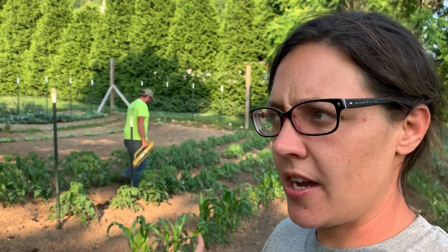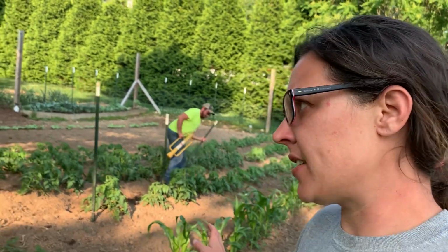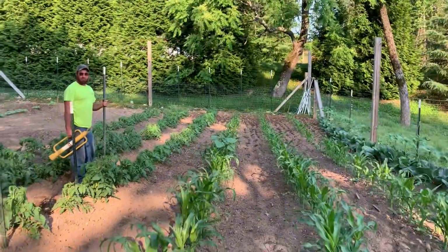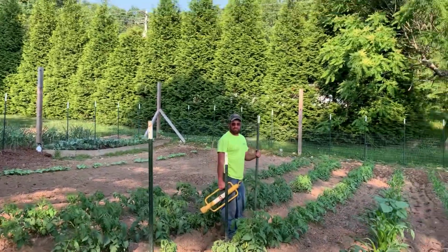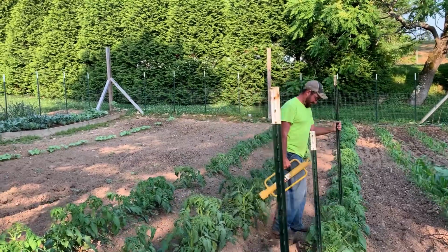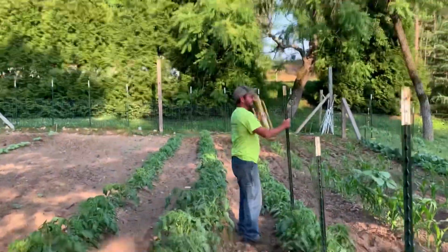The posts we were using out here last year were tobacco sticks, so anybody knows anything about tobacco sticks, it happens. So we're doing T-posts this year. I wonder if we have enough T-posts. Maybe you should go like every third one. Yeah, because with T-posts, you ought to be able to pull it from the back of it.